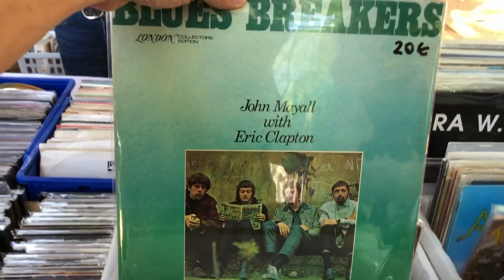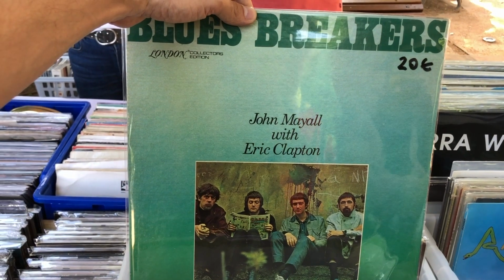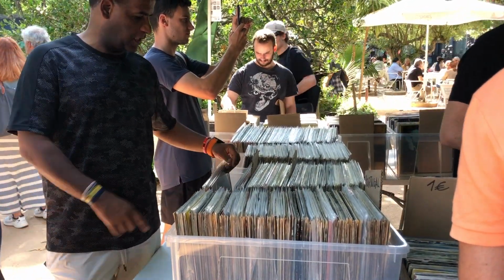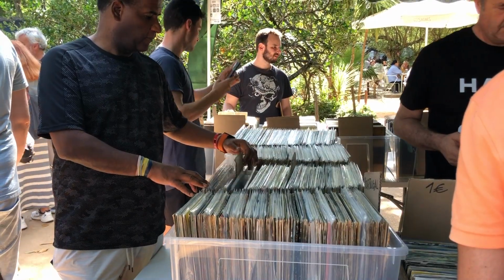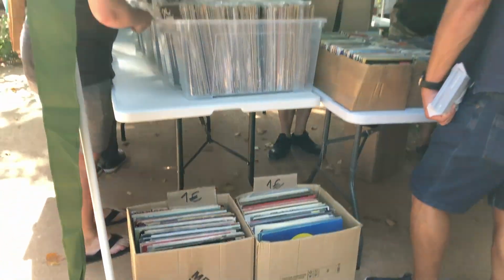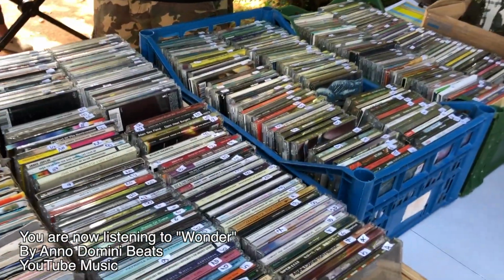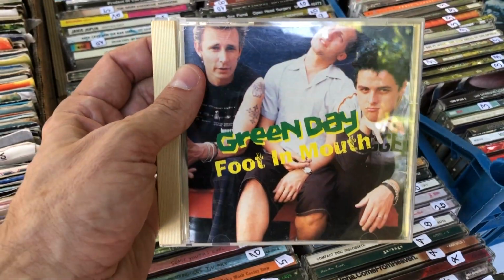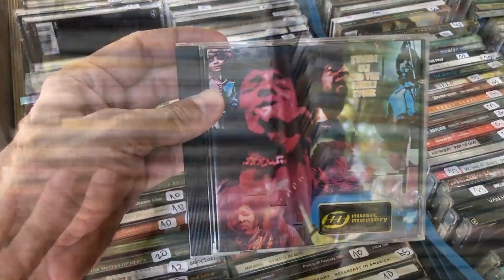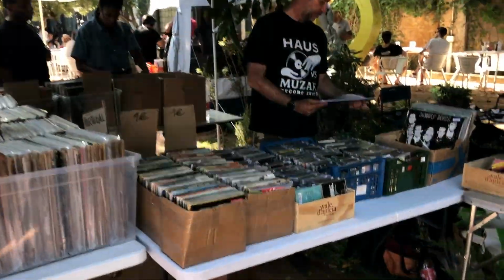Blues Breakers, 1966 by John Mayall and Eric Clapton. This is the 1977 reissue. Let's look at this vendor's collection.